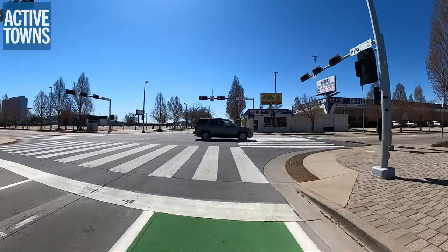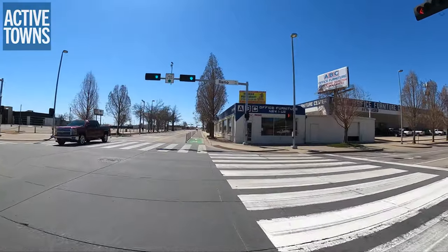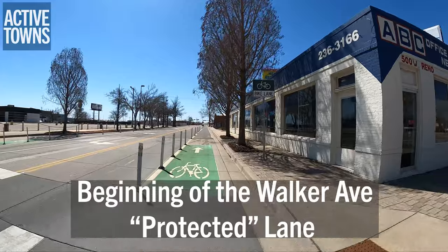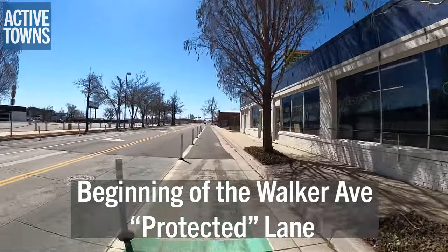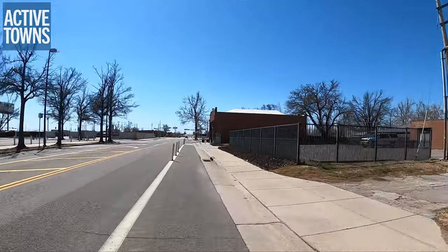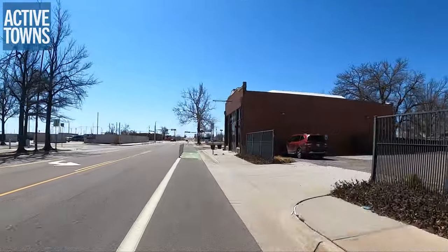As you can tell, it's just a painted lane in this section, but beginning at Reno Avenue, there is a little separation in the form of flex post delineators, which contributes somewhat to the comfort level in this section, but really, it's still far from best practice.